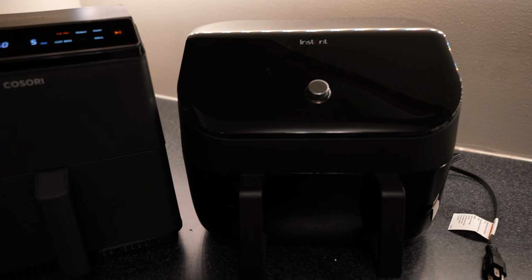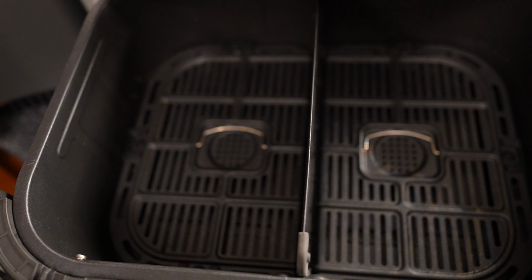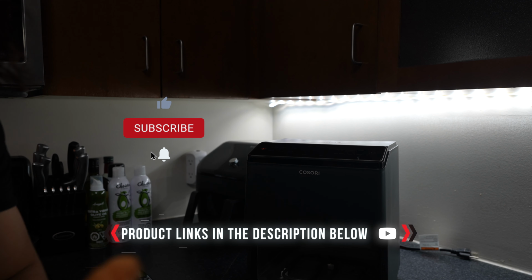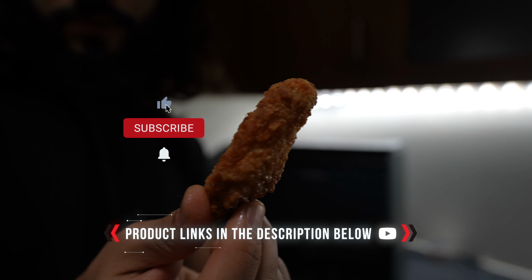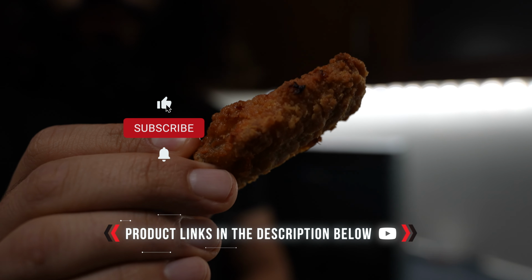If you have any more specific questions, if I can answer them, I haven't used every function each of these has to offer. I'm not interested in using every function, nor am I particularly interested in the specifics of the air frying world. I just wanted something that would be as simple as a microwave that would give me crispy results. That is the Cosori Dual Blaze, guys.